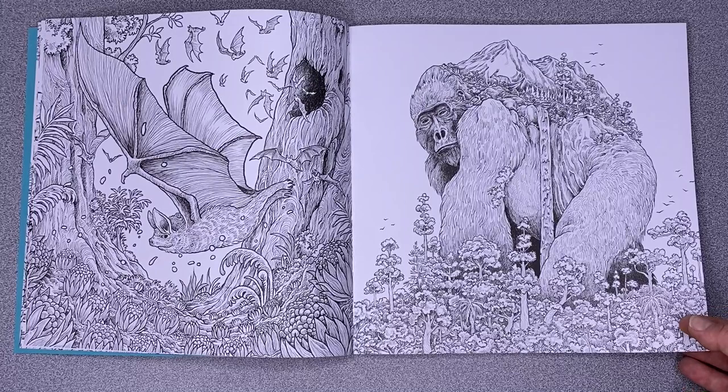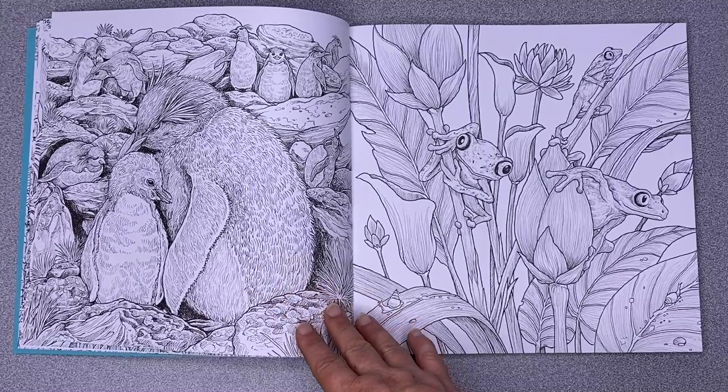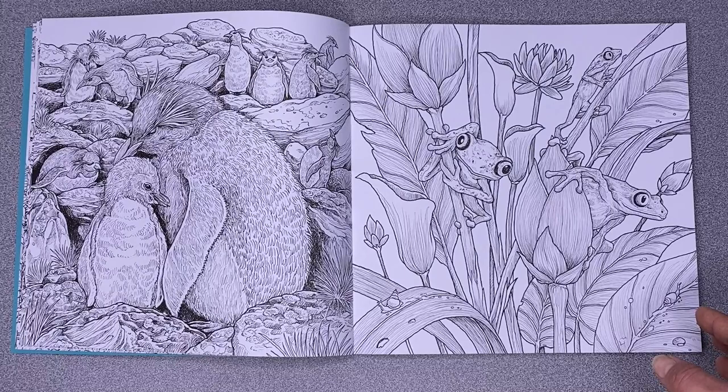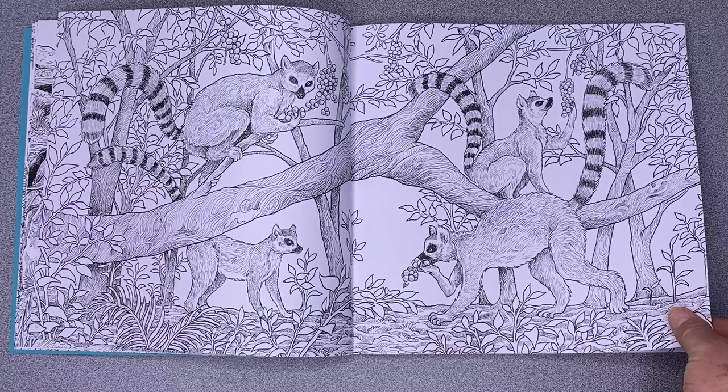We've got the mountain gorillas here from Central Africa, and there's estimated to be about 1,000 mountain gorillas alive today, according to Kerby's little legend at the back of his book. And over here we've got the southern rock hopper penguins, the lemur leaf frogs. And a lot of thought has gone into this colouring book by Kerby. I'm always really impressed with him, how he has developed as an artist over the years.